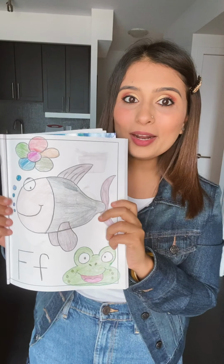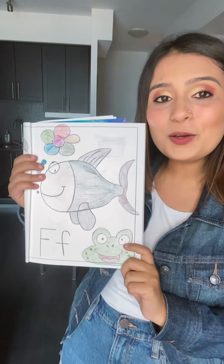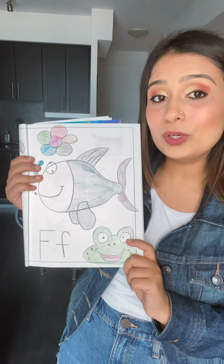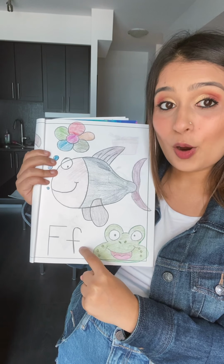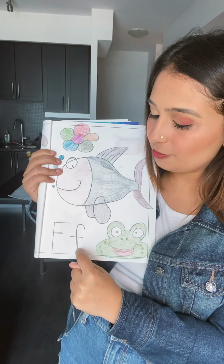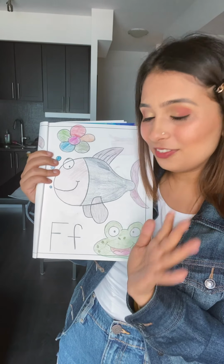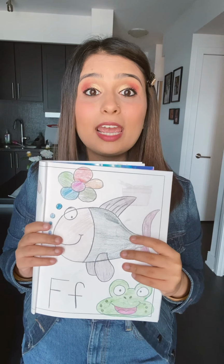Oh, wow, what are they? Ooh, let's see. Today we're going to be learning the letter F. Which letter? F. This is Mama F, Baby F. All right, say it along with me. Mama F, Baby F. Can we say hi, letter F? Hi. And you know what sound the letter F makes?